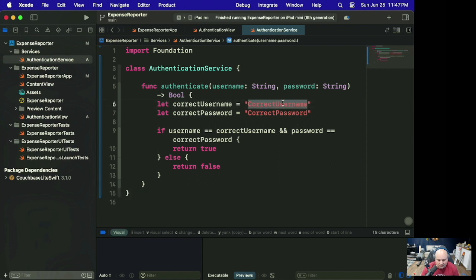We'll put in the correct username. Nope, that's wrong. Let's say user1 at example.com. We'll make our password something secure: Password 12. There we go. So we've got some special characters in there. We're being secure. InfoSec won't be yelling at us too bad. Probably still be yelling at us pretty bad, but we're just testing this, right? We'll even just say user at example.com. Let's make this easy for ourselves.